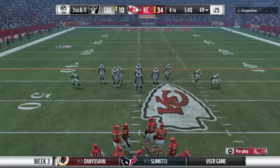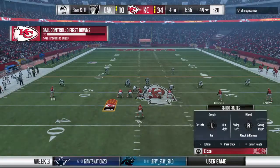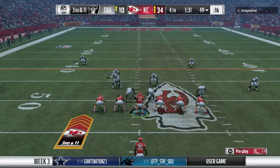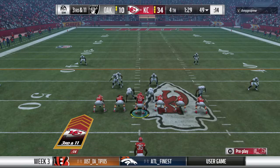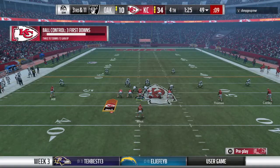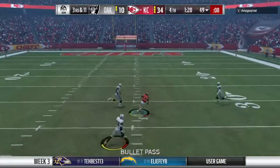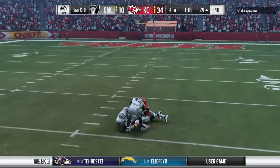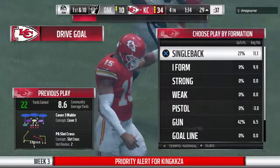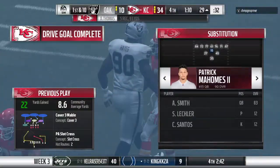And the defense searches for one more stop here after the run on 2nd down. Check! Throwing is Mahomes on 3rd. Oh, look at Thomas wide open. And he'll be taken down, but not before getting this inside the 30. They convert on 3rd with a gain of 22.